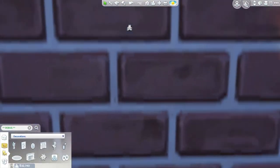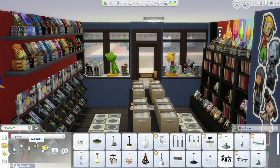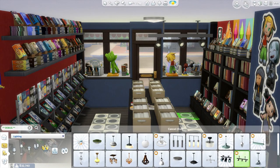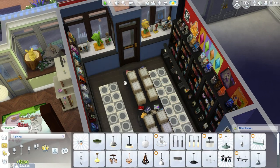And I was thinking that instead of having the saucer light, I think there was a track type lighting, which would probably look a lot better in here and be good to use something. Yes, these, that is perfect. Okay, we're gonna do this. We're gonna get rid of that saucer light and just have this kind of light going all down the side here. That looks so cool. And that's gonna be it for the shop.